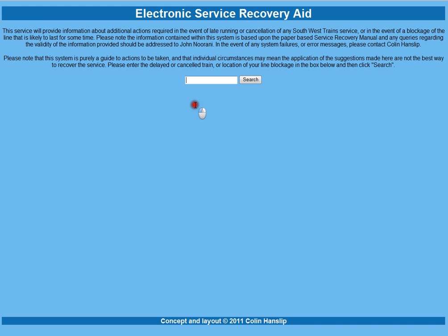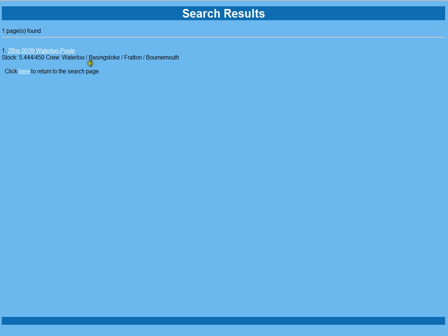Now, to get into this information, I'm going to enter 2BXX in the search box. This is because all the Waterloo to Poole trains are known in the office as 2Bs, and the XX is just used to tell the system I want to know very general terms about these trains. So first of all, the system gives some very brief details confirming that the 2B services do run between Waterloo and Poole at 39 minutes past the hour.